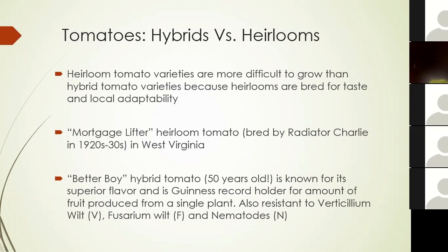This tomato, first, has the Guinness record for amount of fruit produced from a single plant. So it's going to yield a lot more tomatoes than the Mortgage Lifter. It's also resistant to certain diseases that you see there. So that's the difference between hybrids and heirlooms. You know, it really does come down to a personal choice.